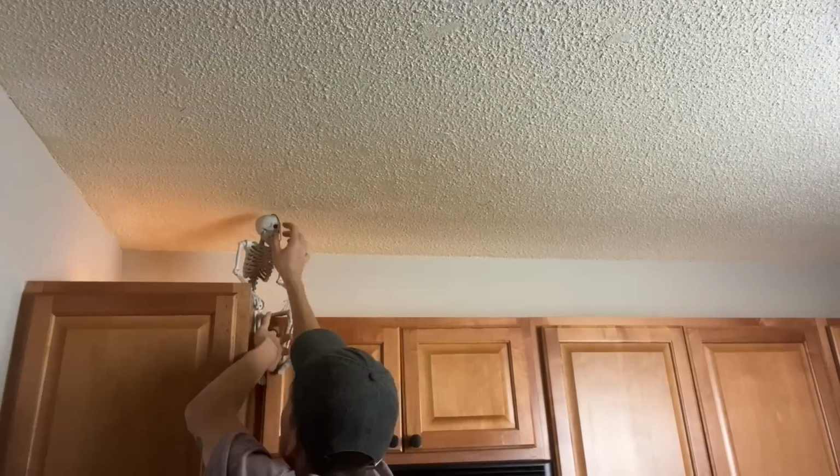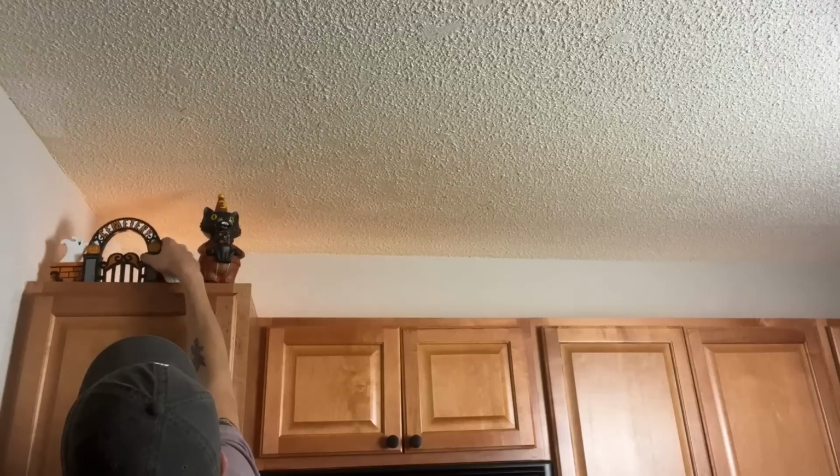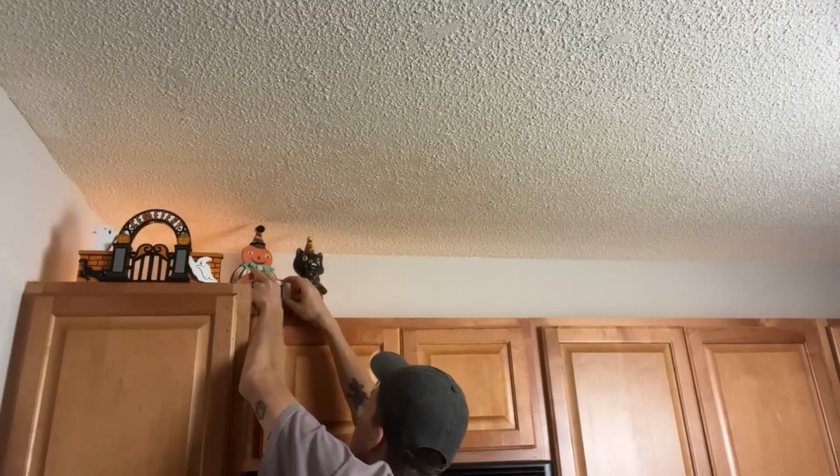I took a quick dinner break, but I'm ready to go with the right side of my kitchen. Of course, I had to remove Ryan's goldfish from the top shelf. I put this archway up that is from Target probably like 2 or 3 years ago, and this classic scaredy cat figure that I got at Menards this year.